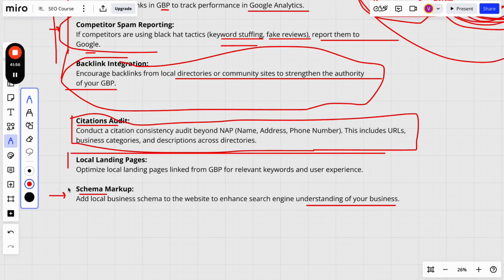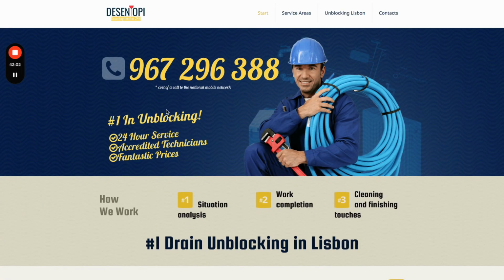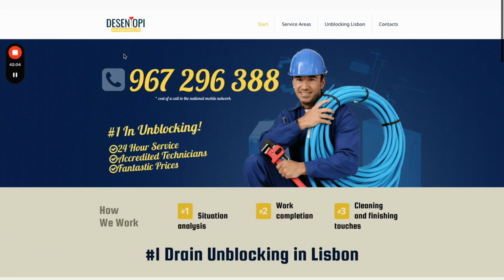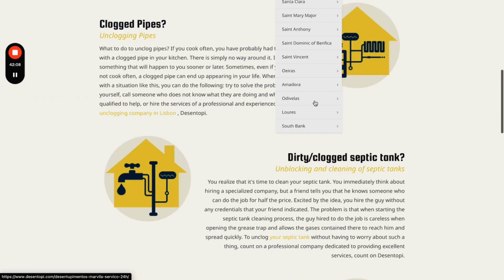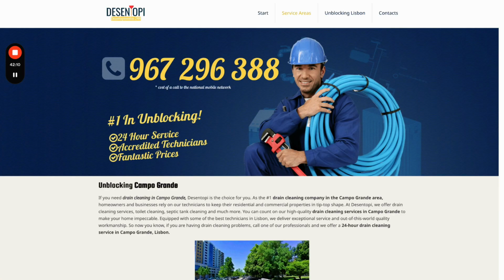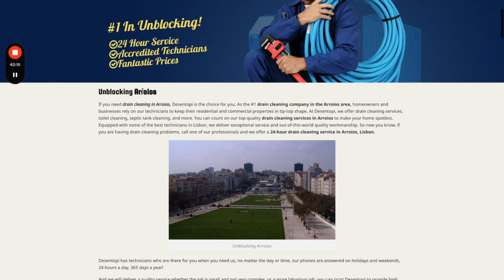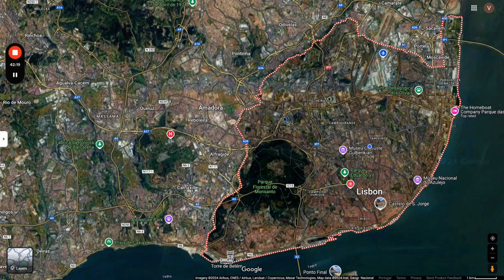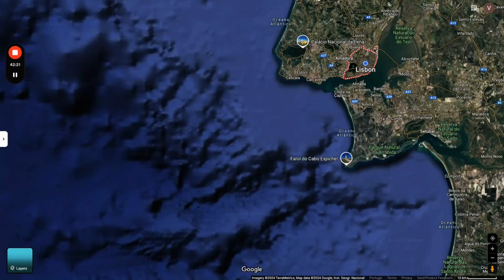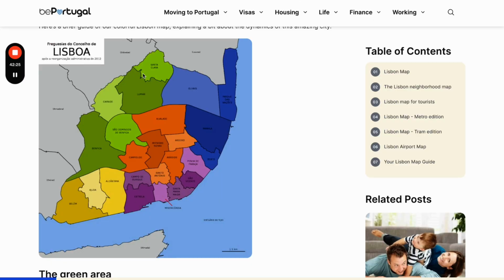Then local landing pages. This is a big one, which I'll show you an example of here. This is a website I used to own here in Portugal for local drainage. It's Portuguese, but I guess you can understand what it is for, plumbers, right? If you go here to service areas, there are all these service areas, and each one of them had dedicated pages. So this is for this place in the city. This is for this place in the city. So this is from Lisbon. Lisbon is the capital of Portugal, as you know. And it's divided into multiple boroughs, like this.